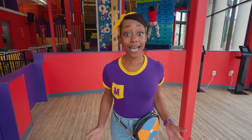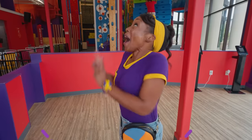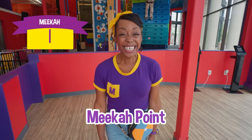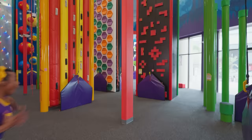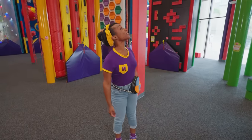Oh, I have an idea. Let's play a game. Every time I make it all the way to the tippy top, I'm gonna get a Meekah point. Doesn't that sound fun? Come on, let's go. Wow, check out all these climbing towers.